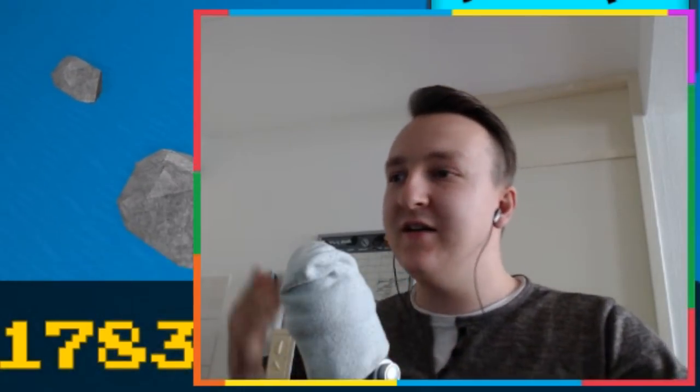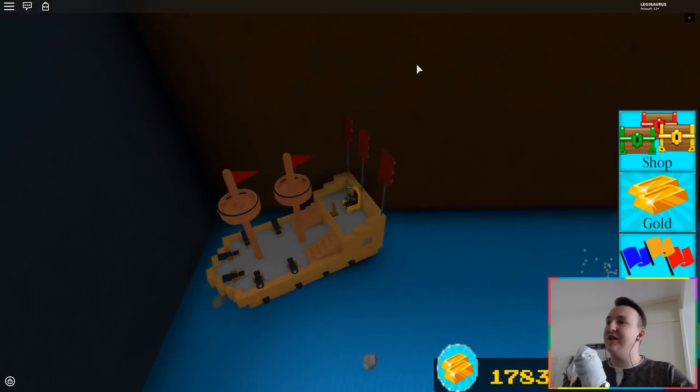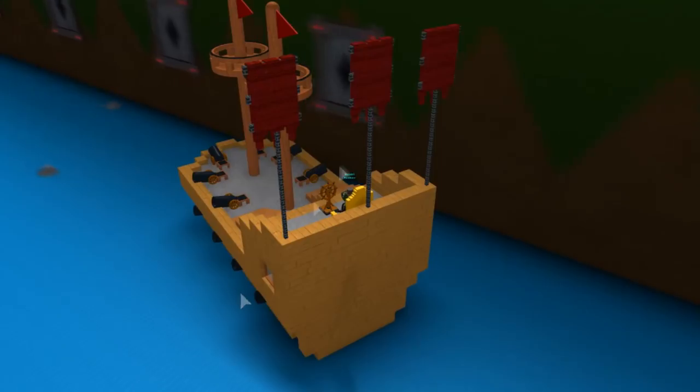Also, I don't have a crew. Actually, I just realized that there's exactly 7 chairs on this ship, just like how there can be exactly 7 people in a server. I just realized that. I had not realized that before.